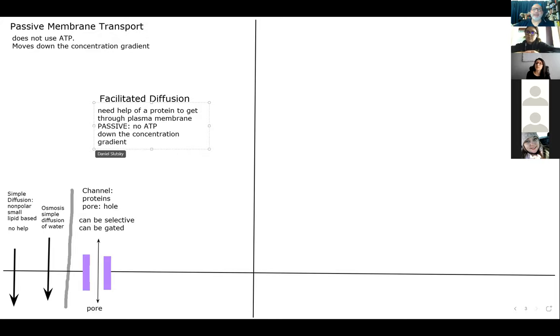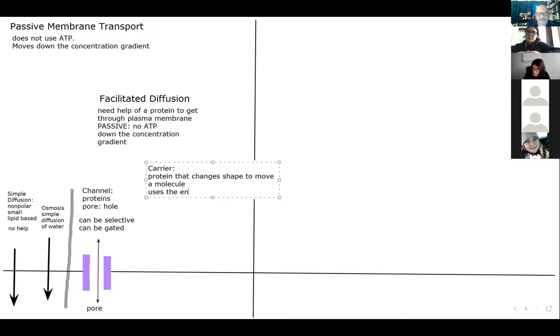Cells have the exact same type of thing. In a cell, we call this a carrier. A carrier is a protein that changes shape to move a molecule in or out of the cell, but it uses the energy of the molecule. So it is still passive. It's still not using ATP. A great example of this is a glucose carrier. Glucose is a really big molecule.